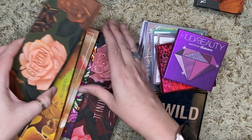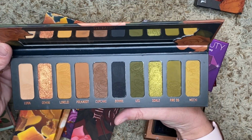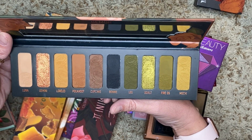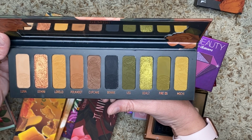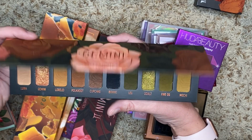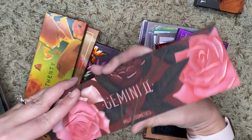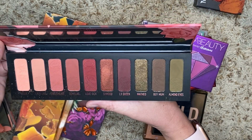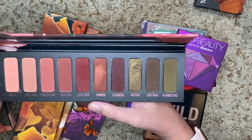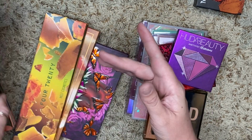We have Gemini and the Gemini 2. Gemini is one of my favorite palettes. When they reissued it, I had to have it because I didn't get it when it first launched. It sold out. It was out of stock for a really long time. And then it came back last year in 2022. And I was so stoked. I picked it up and it has become a huge favorite of mine. Gemini 2, I don't reach for as often, but I do really like this color story. The problem I have with Gemini 2 is there's not enough shimmers in it for me. There's 2. That's just not enough. But their mattes perform well in this one, so we'll keep it.